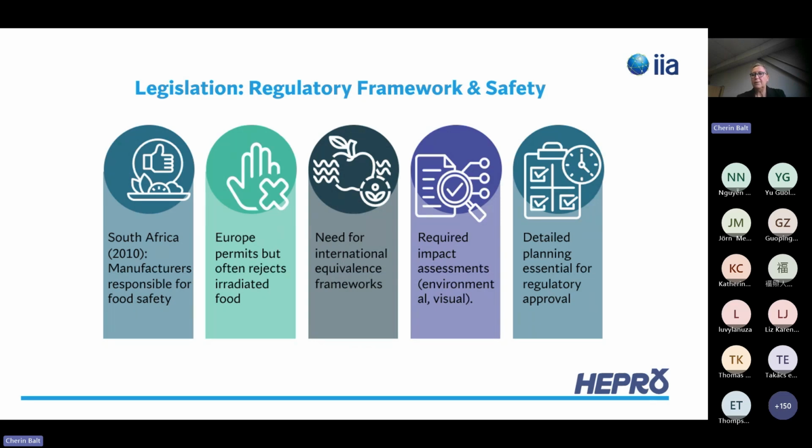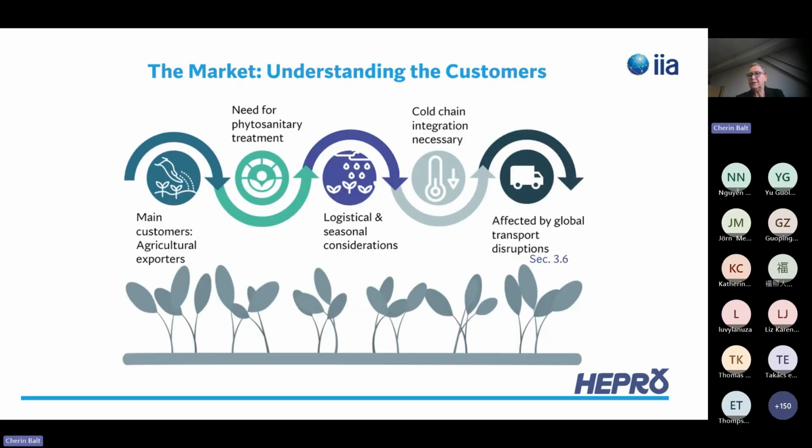foodstuffs? We then went on to identify potential customers, which was really the essence of the whole exercise, as we were not only going to be doing phytosanitary treatments, so we decided to do medical devices and other related industries as well, which proved to be the most sustainable. Information such as the geographical spread of the customers, where export logistics had to be factored in, including ports, the timing, and the seasonal availability.